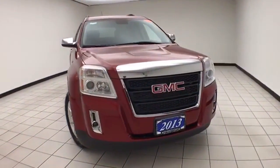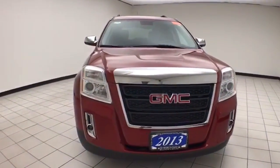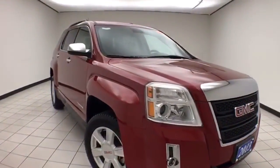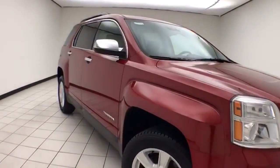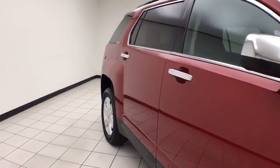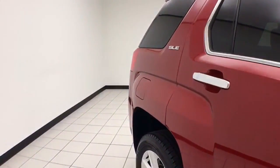Today's special is a low mileage 2013 GMC Terrain SLE, stock number Z7638XA. Only 26,000 miles on this local trade. Comes to us with a clean AutoCheck history report. We sold this Terrain brand new, crystal red in color.